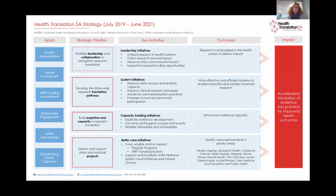This strategy actually wraps up on June 30th, and we are right now refreshing this strategy to make sure it is a coherent and really important strategy that can guide us for the next 3 years. So we're kicking off a new one on July 1st, but it's really a refresh of this. But our strategic priorities are to mobilise leadership and collaboration to strengthen research translation across South Australia. And we have a range of leadership activities which help us do that.